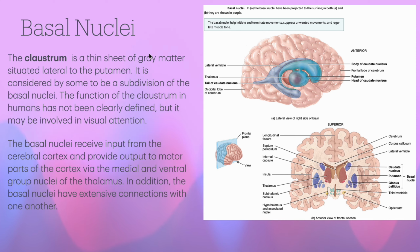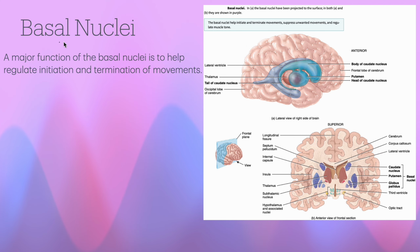The basal nuclei receive input from the cerebral cortex and provide output to motor parts of the cortex via the medial and ventral group nuclei in the thalamus. In addition, the basal nuclei have extensive connections with one another. A major function of the basal nuclei is to help regulate initiation and termination of movements.